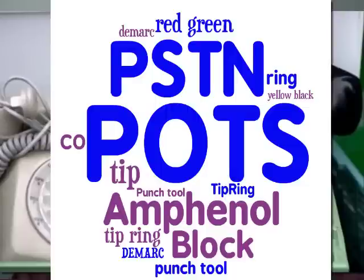And past the DMARC, the building wiring is our responsibility. The phone line comes in on two wires, and from the past, these are known as tip and ring, based on the plugs that they used to use. From the DMARC, these are either connected directly to a two-pair wire of red, green, and yellow, black that travels through our house to various phones.